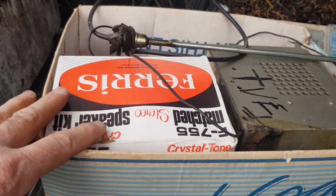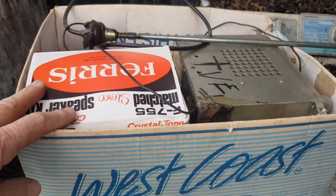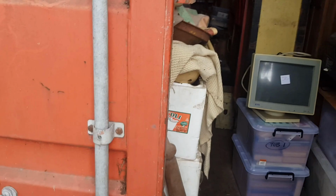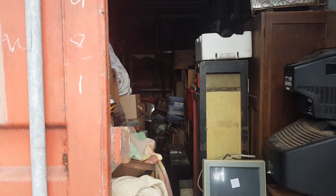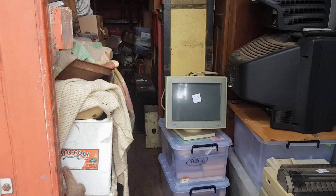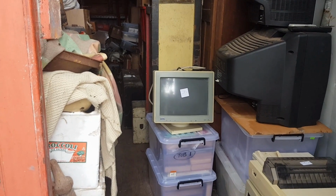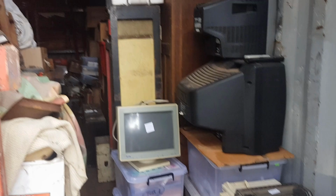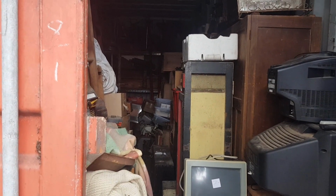These are actually brand new Ferris speakers. I could probably put them on eBay. But my shed at home, my workshop at home is full of projects, so I'll get onto some of those. I'll store a few other ones here. Store this old computer gear, because I think that's only going to go up in value. And in the meantime, we'll get some other stuff out of here and maybe sell some.